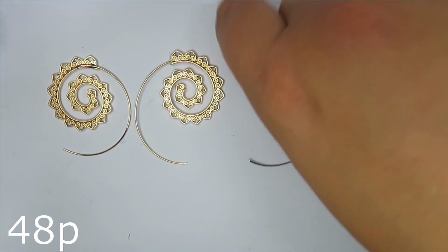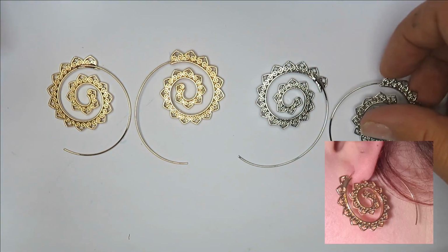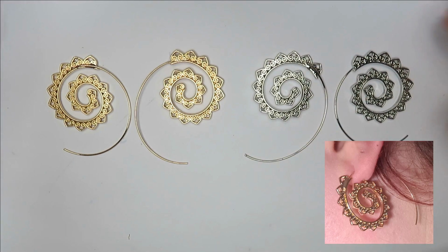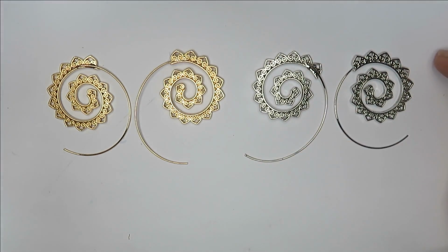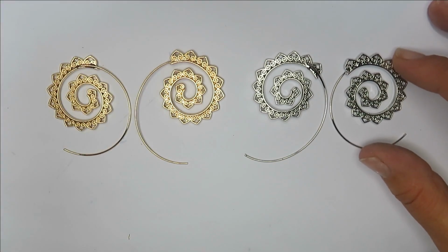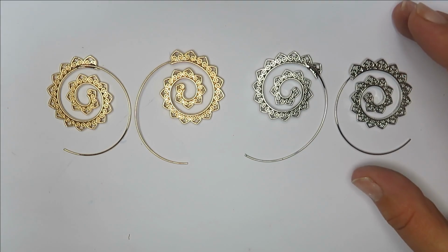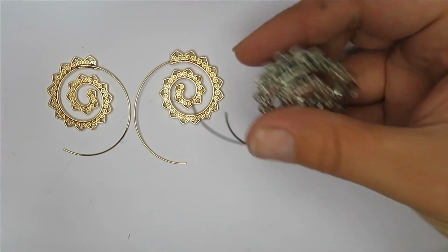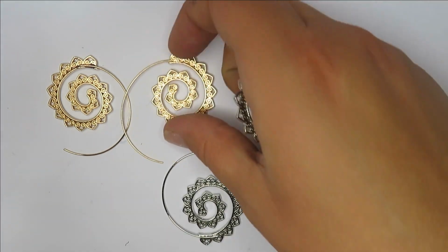I will insert a picture of them in my ears so you guys can see how they look. But I just thought they're really pretty. You just can't go wrong. 48p. Hopefully they won't turn my ears green. Probably will, but for 48p, can't go wrong. You've got to try these things, haven't you? And yeah, they're very unique and I absolutely love them.